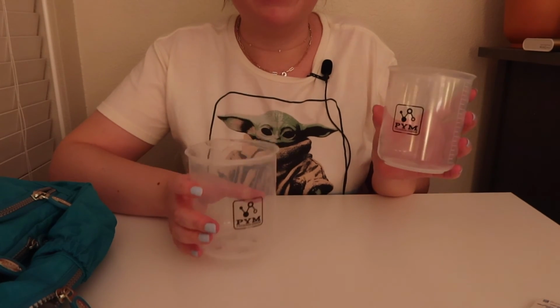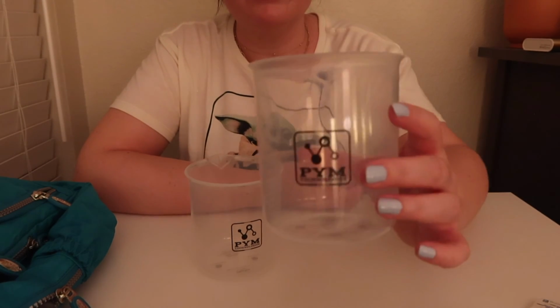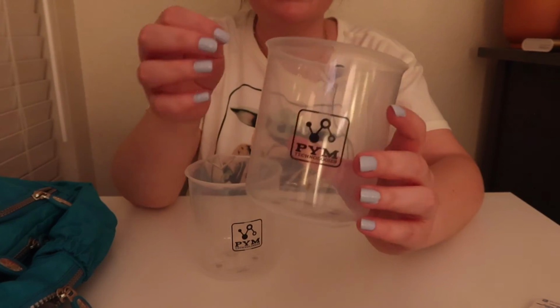Now, if you're wondering, yes, this is the drink. This is the cup the drink came in. When we bought the drink, this is what it came in.